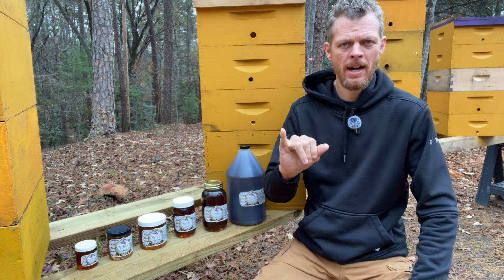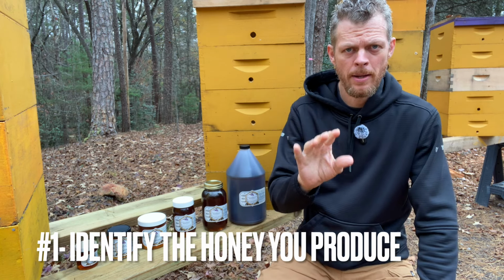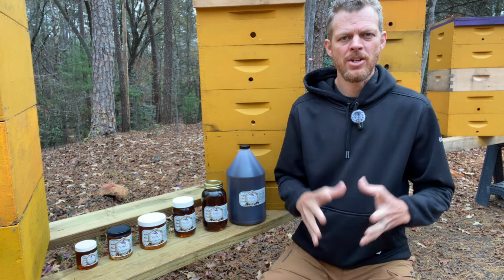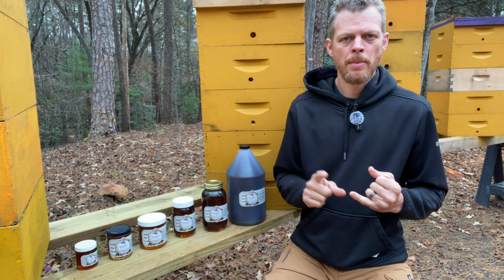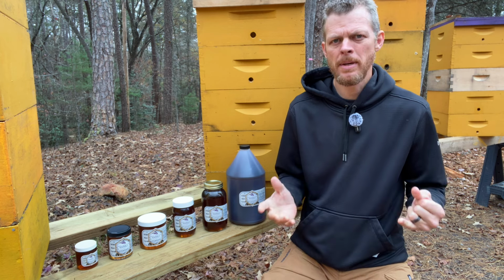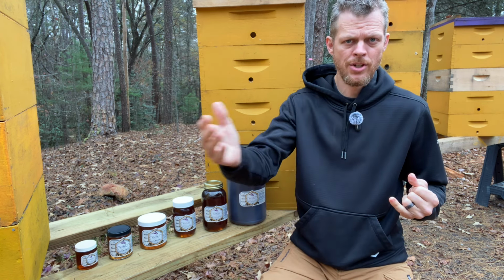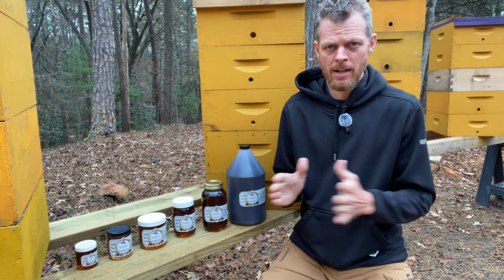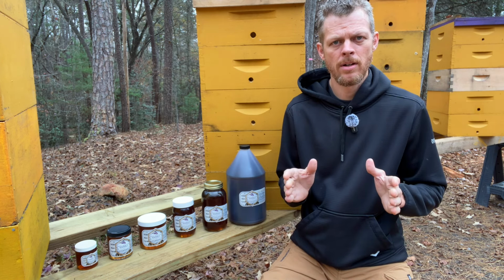1, you need to identify the varieties of honey that you in your area produce. So pretty much anywhere in the US, I'm pretty sure, produces some kind of wildflower. So that's going to be considered a common honey. And although the flavor will vary from region to region, even county to county, neighboring counties can have completely different tastes in their wildflower honey.